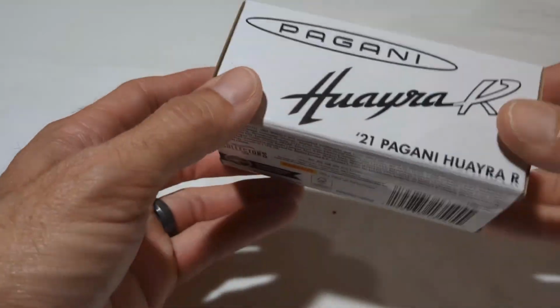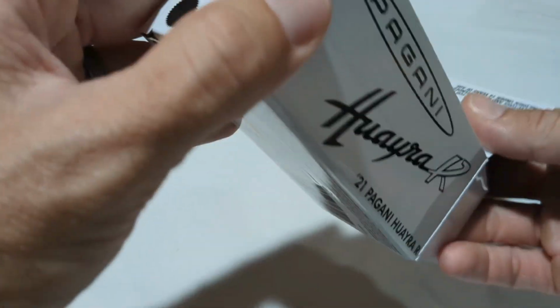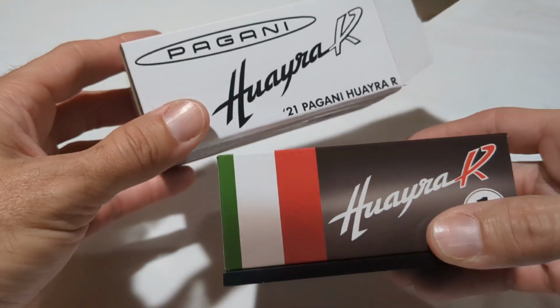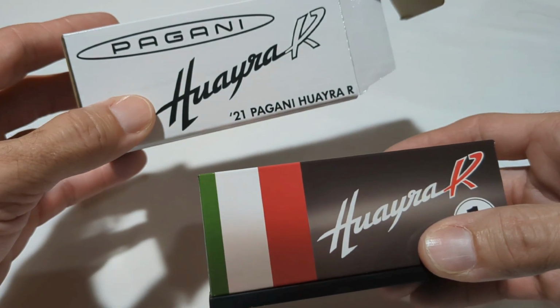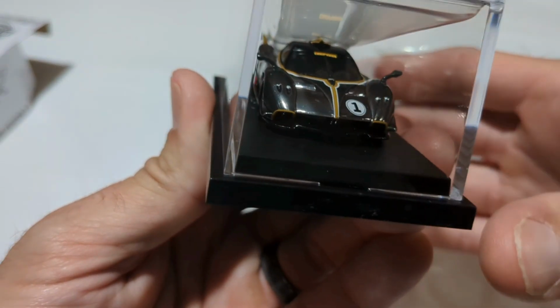And the last one that we have for this show is the Pagani, oh Lord. You know, I used to be able to say this. Pagani Huayra, whatever. Somebody say it for me in the chat, or in the comments. Huayra, Lord, R. 21 Pagani. I might not be able to say it, and that's unfortunate because, oh, this is one sweet car.